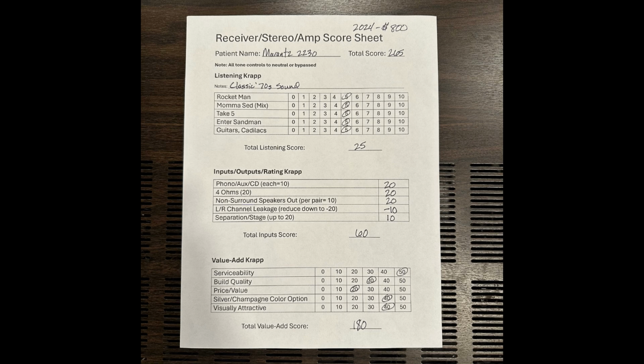Separation and stage, kind of a byproduct of a lot of things: dynamic range, leakage, just general ability of the stereo to replicate stereo sound. We're gonna again put Marantz right in the middle. It's gonna be a 10. So Marantz got a total input output score. This crap score right here, it's got a 60.